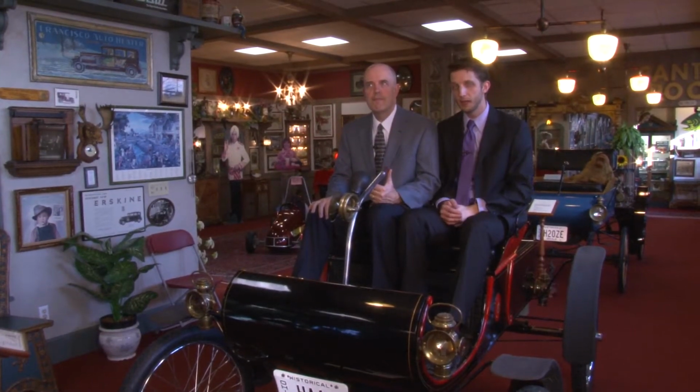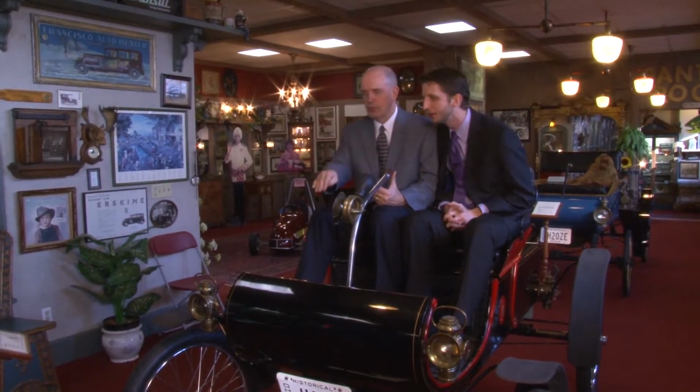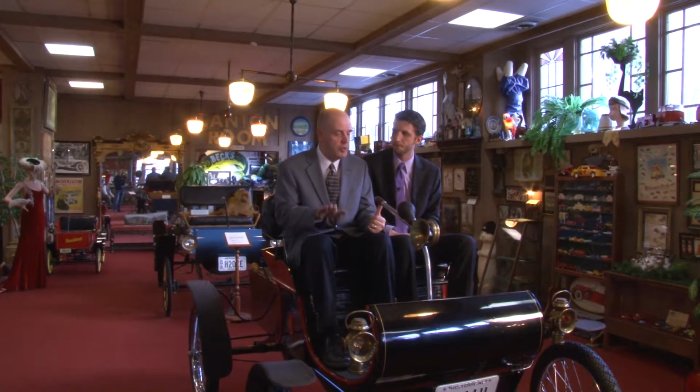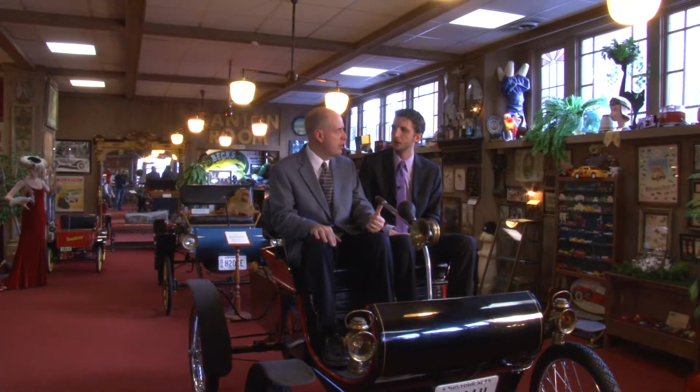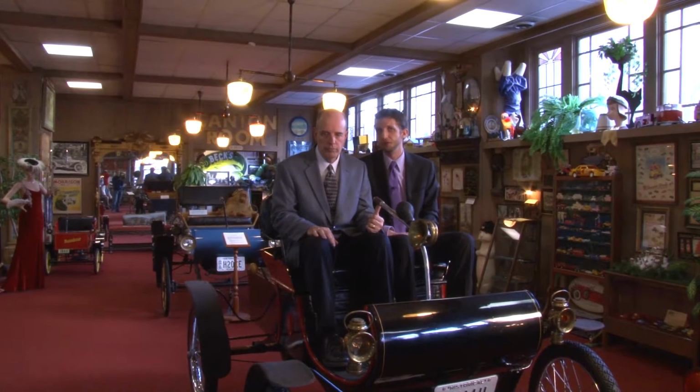Where we are, you might ask, is in fact, just as you suspected, the 1901 Oldsmobile, the Model R curved dash. This actually, from what I understand, is the oldest vehicle in this entire museum. That's right. That's 1901. If my math is correct, it's over 100 years old.